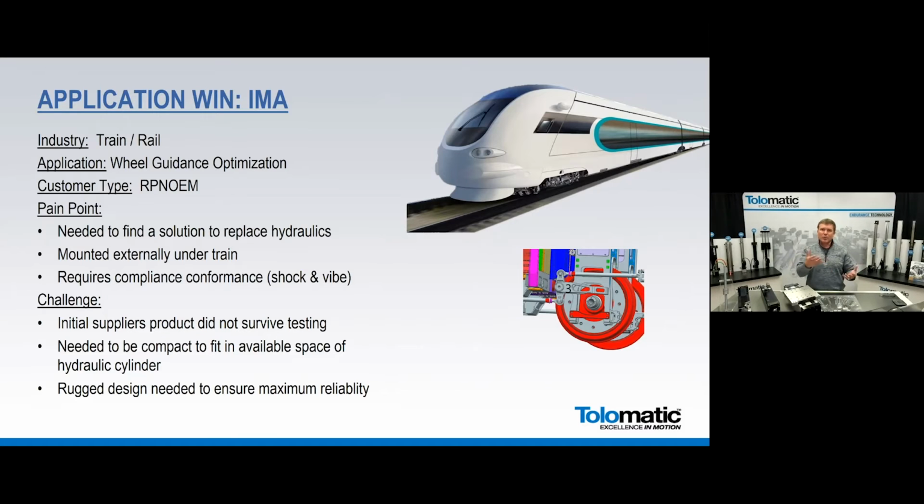I put this forward with you with the idea that you may not have a train manufacturer in your backyard, but you may have a customer that wants to put an actuator outside in an outside environment. You may have an opportunity to sell a hydraulic replacement actuator, or you may have someone with a high vibration sort of environment that hasn't traditionally thought about an electric actuator being able to survive in that environment, and someone that we could talk with.